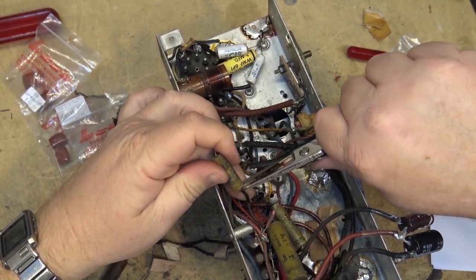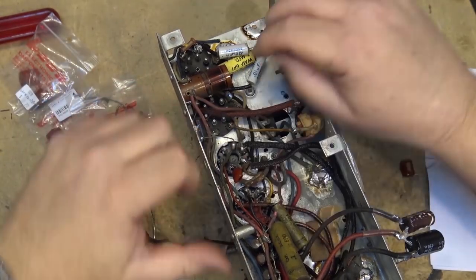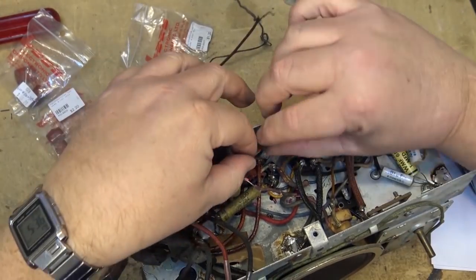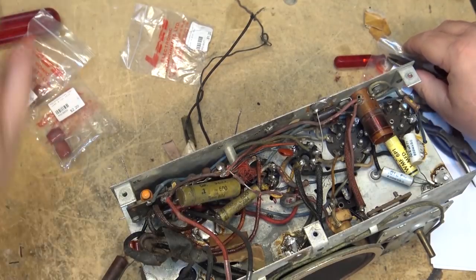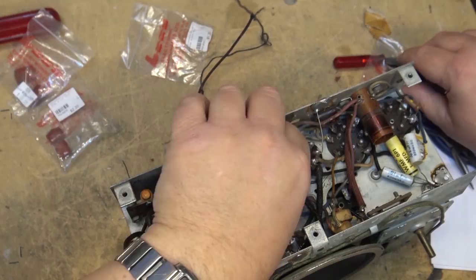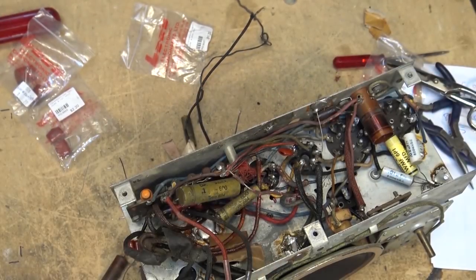So what I'll do is I'll cut this wire here. I'm going to try and splice it onto this other wire. And we'll put some heat shrink tubing on this one, because this is going to have the full B plus voltage applied to it.